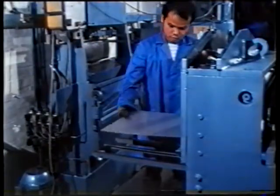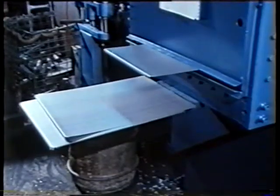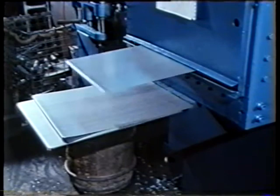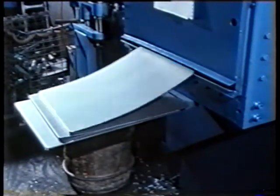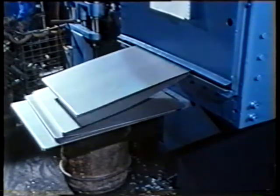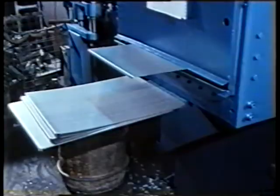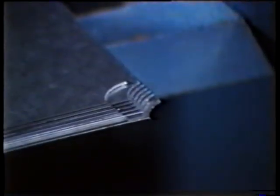The logo, part numbers and date are stamped into the outer sheet only, and the inner sheet is cut 3 millimeters shorter. Both the inner and outer sheets are notched on the corners and the leading edge pre-formed for ease of handling and location.